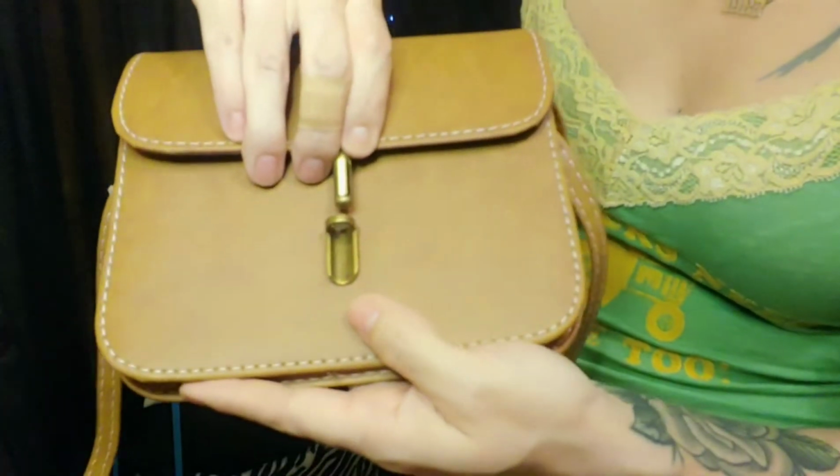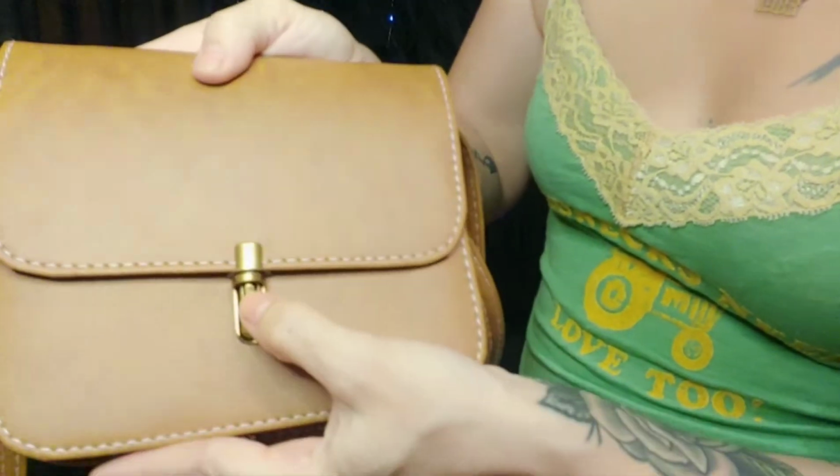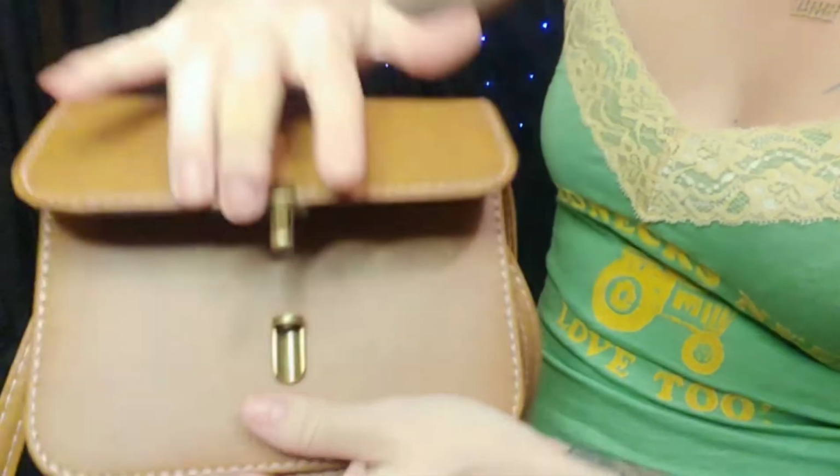And then here is the clasp. So you just push it in, push it down, and it's locked. You push this little button in and pull it up, and that's how you get it open. So very basic purse, but very cute as well. It is tan, so brown, tan, whatever, so it goes with a lot of different outfits. Overall, pretty handy. Really like it. Let's go ahead and see what we have next.